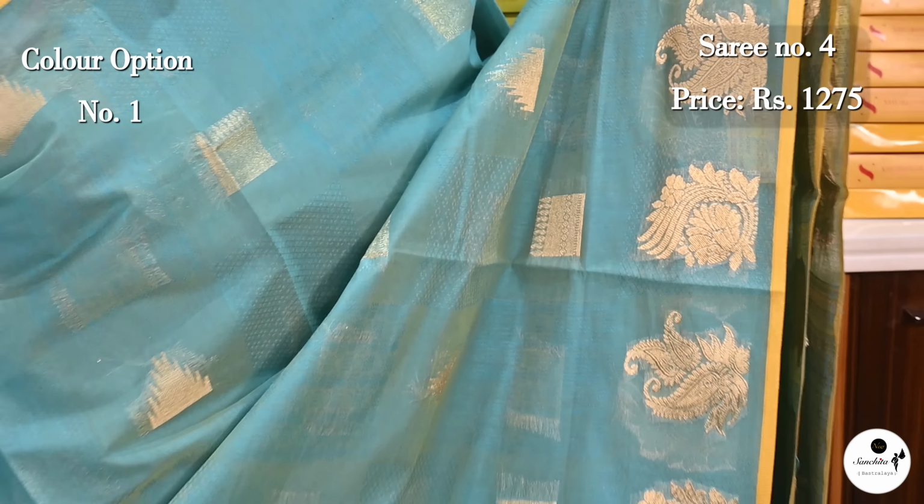A classic Konkan silk saree, a very rare color combination in dark grayish blue with pink. Saree number 10, priced at only 625. The saree has a traditional paithani look-alike border. All over the saree we can see mini buttas. Lightweight, soft fabric. The pallu of the saree has a rich zari work, ideal for attending parties. Here's the blouse piece in onion pink color.